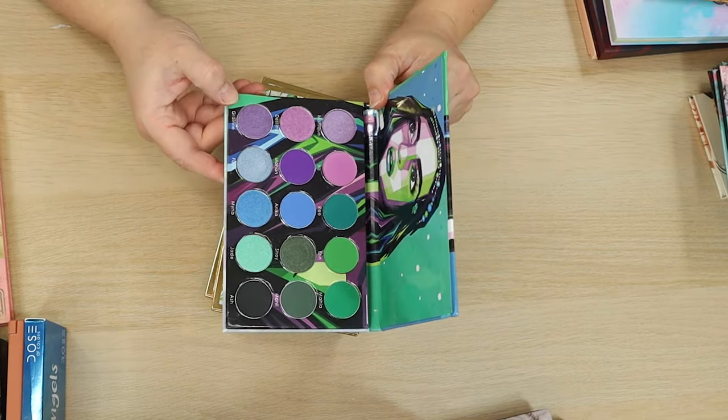This is the Secret palette. I really like it, but if I'm really honest, I have all these shades already. And I think I have them in better quality. So I can't believe I'm saying this, but I think I'm gonna get rid of this one. Oh my god, I think I'm gonna get rid of it. Oof, that is a moment.